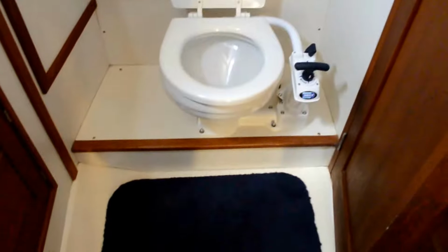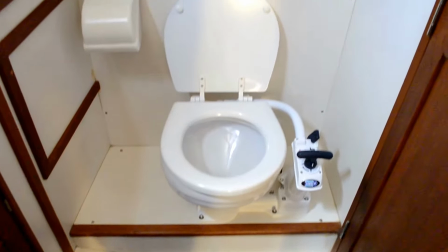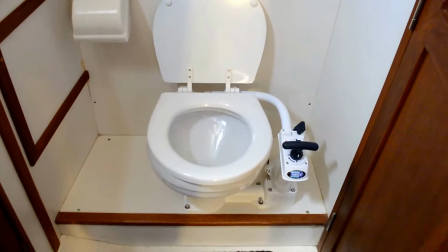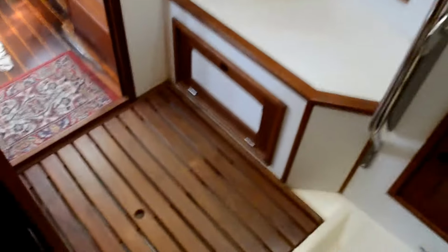All the heads are manual heads. Some people may say, well, why not electric? Well, if something happens to one of those electric heads, you're kind of in a situation, aren't you? Manual heads are better, and they're very easy to use. And this also has a showering area right here. In the head.